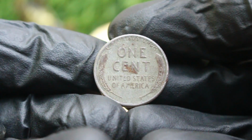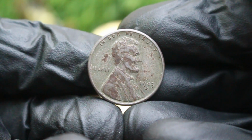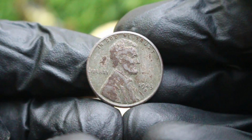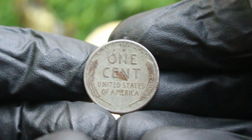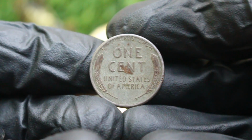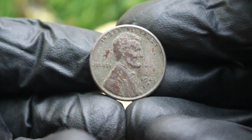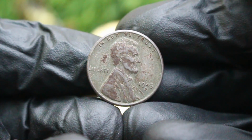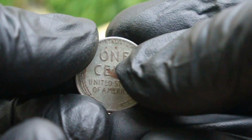Despite its value, the 1943 steel penny is highly susceptible to deterioration. Steel is prone to rust and corrosion when exposed to moisture, making well-preserved specimens difficult to find. This particular 1943 steel wheat penny with the D mint mark is described as being in bad and rusty condition, which is common for these coins but does affect their overall market grade. Still, even in such poor condition, this coin holds extraordinary value due to its historical importance and scarcity of surviving examples.